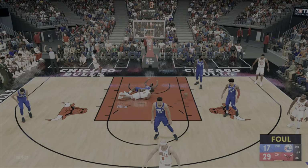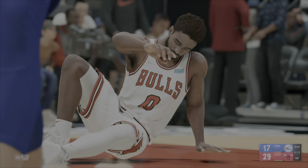And there's the foul. It's on Kobe White. That's his first foul. I love great defense. Just quick to establish his feet, and he takes the hit.